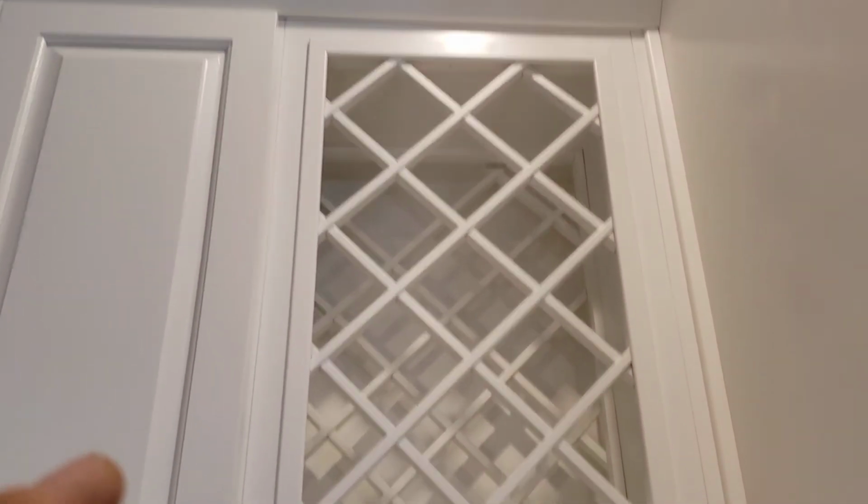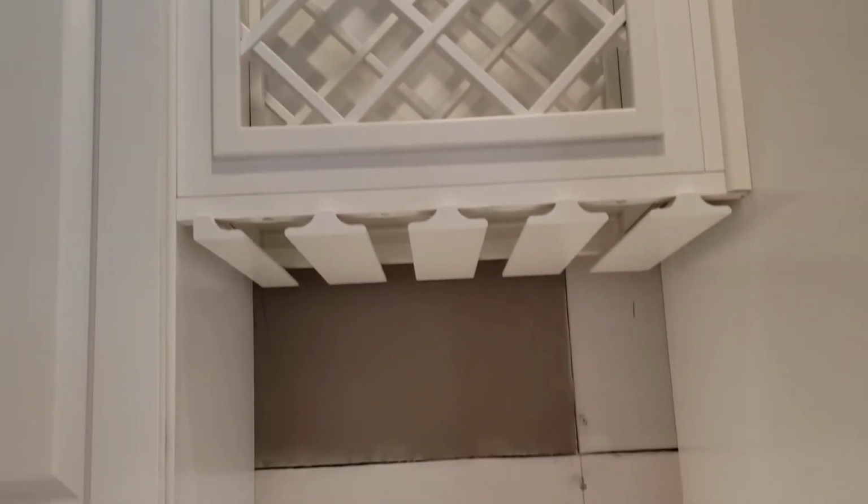And then of course this one, roll-out trays. All the kitchen has a bunch of roll-out trays to it. Now one thing here, we got stem glass holder. We've got a wine bottle holder above it. Nice little focal point area to the room.